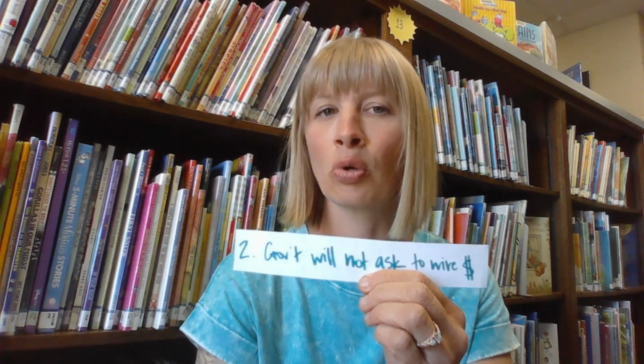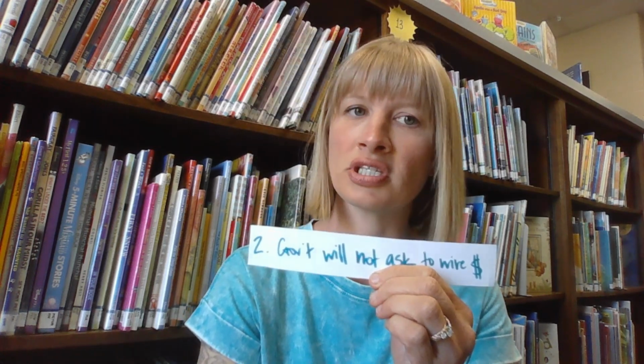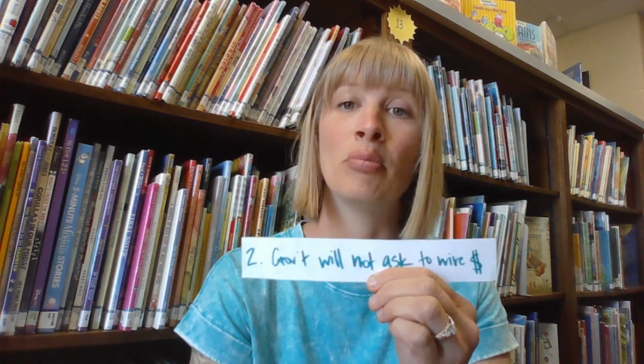The FTC offers the following tips. Tip number 1 from the FTC is to find out if the agency is real before you respond. You can visit usa.gov to verify the names and contact information of federal, state, and local government agencies. Don't use any websites or phone numbers listed in the letter. Tip number 2, keep in mind that the government will never ask you to wire money with services like Western Union or MoneyGram, nor will they ask you to pay with gift cards, cryptocurrency, or a payment app. Scammers do that because it's hard to track that money and it's hard to get it back.